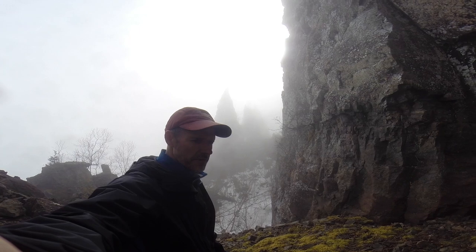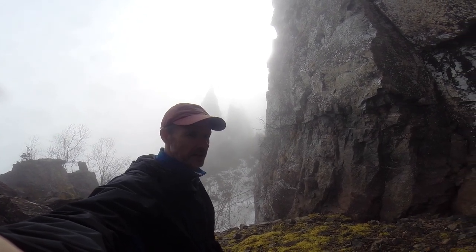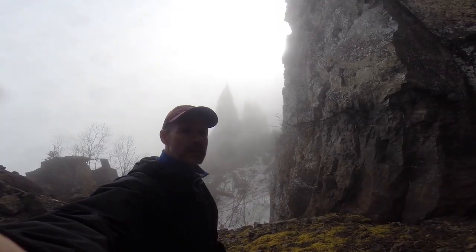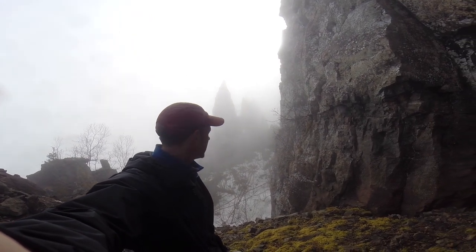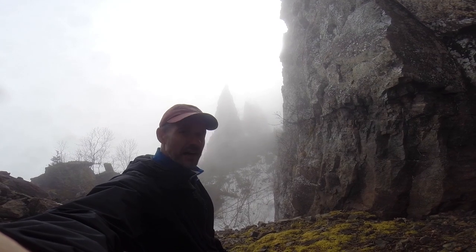Took a buddy here for the first time. Was my first time as well. He named it. It kind of looks like Gotham Castle, right, from Batman. Ryan Barry, the guy behind Great Earth Expeditions, he named this place Gotham Castle. Great guy, great company, you should check it out.